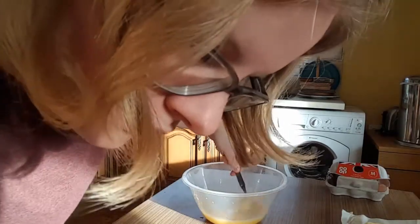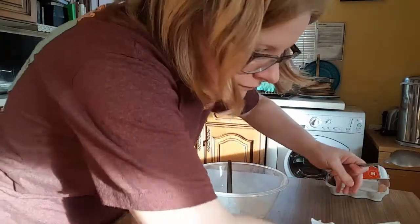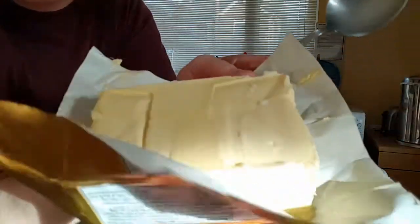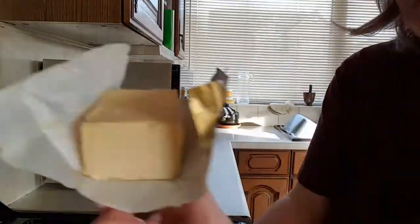Next thing is 2 tablespoons of butter. Oh, it's wonderful. So this is the butter. And we're going to move over to the frying pan, which is frying pan, butter, spoon, 2 tablespoons of that.